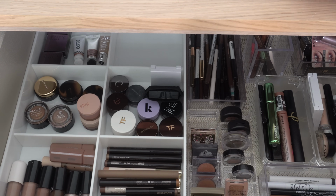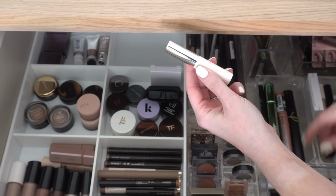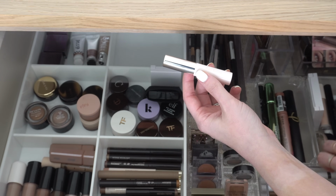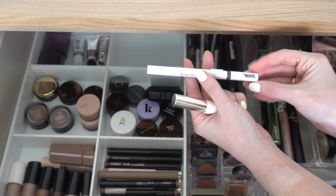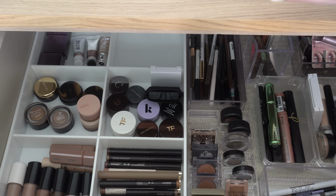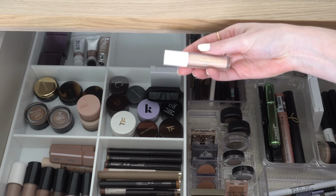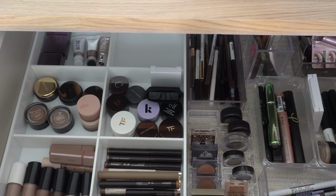All right, let's choose a brow product. I'm gonna do Rare Beauty Brow Gel, I think maybe with the Makeup by Mario brow pencil. And let's see, I'm gonna do an eye primer. I think I'll just go with the Rare Beauty eye primer.